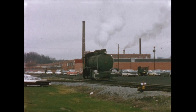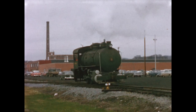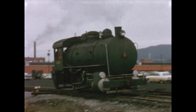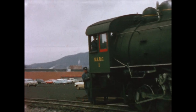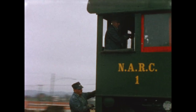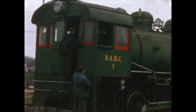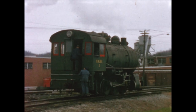Now, I'm thinking this is probably one of the units that worked in the mill there. That's a fireless. That's North American Rayon Corporation. Oh, okay. Which is the same as Bemberg. Bemberg was the earlier name, and later on it became North American Rayon.